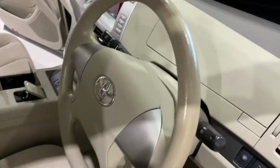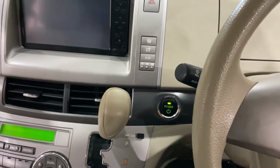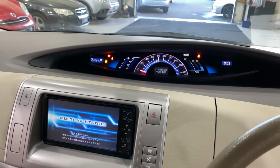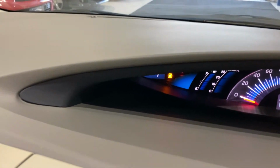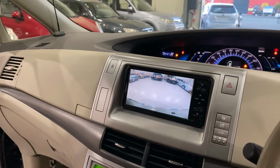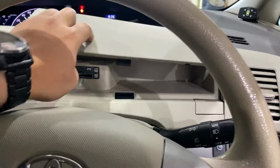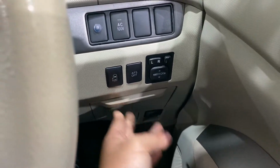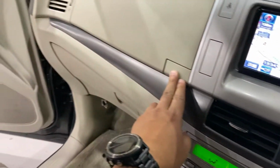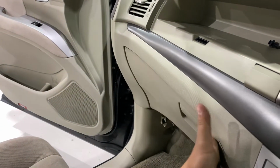All right, let's sit in. Start the engine. $109K, and it comes with a parking sensor and reverse camera too. Some space in the front, on the bottom here. Other side also space on the top, space on the bottom. Lots of space.